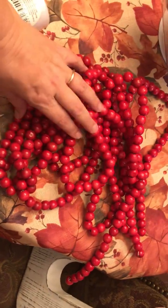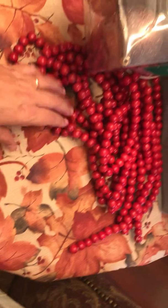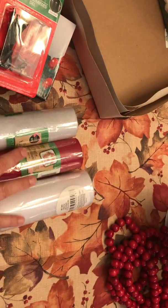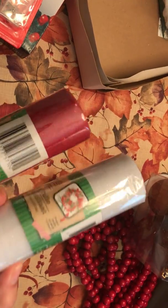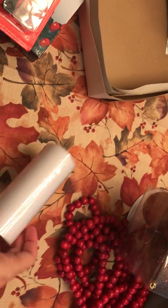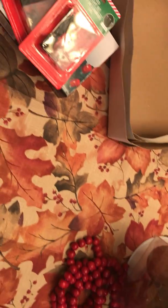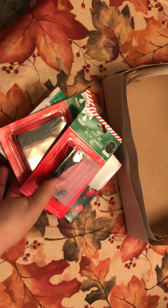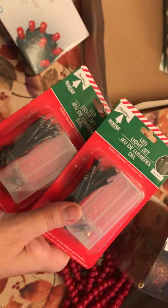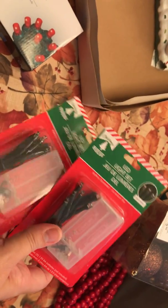And then I've just always been a fan of these red wooden berries. So that's like cranberries and gumdrops. I've got some mesh. This is some sparkly Dollar Tree mesh. And I don't even know where I've had this from, but there's more white mesh. So I've got plenty of mesh. I got these white at the Dollar Tree, two battery pack. I've really had fun with these battery pack ornaments.